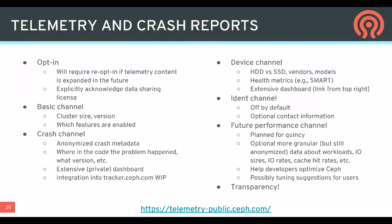We've already seen some great use of this when we had a buggy version of tcmalloc in the container image that was causing a bunch of crashes in RGW. We saw a bunch of those show up via telemetry. So we understood that was a big problem for folks and worked quickly to fix it.